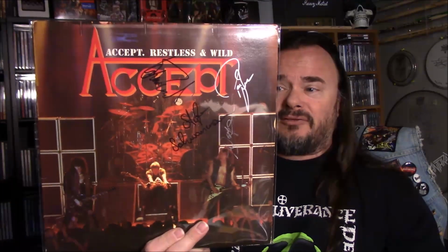Now this album, I love both covers. I'm going to show the one that introduced me to the band. I was in high school when this came out, and this album just blew me away. Except Restless and Wild. This is the US pressing. I just love that cover. It's just a live shot, but it's such a cool shot of Udo strangling. I think that's, who is it? That's Peter Baltes, the bass player, right? Yeah, Peter Baltes. Just a cool live shot of the band, and just a great album.